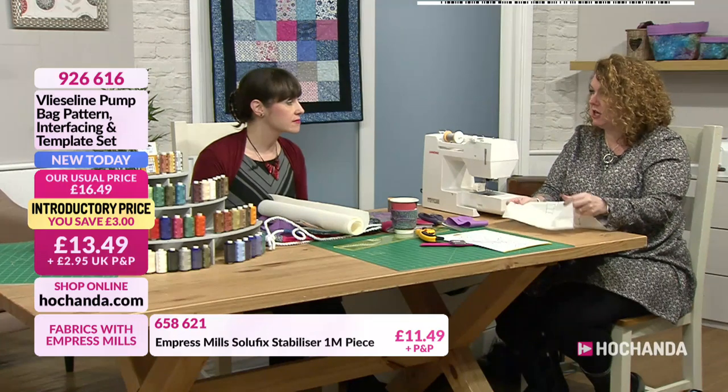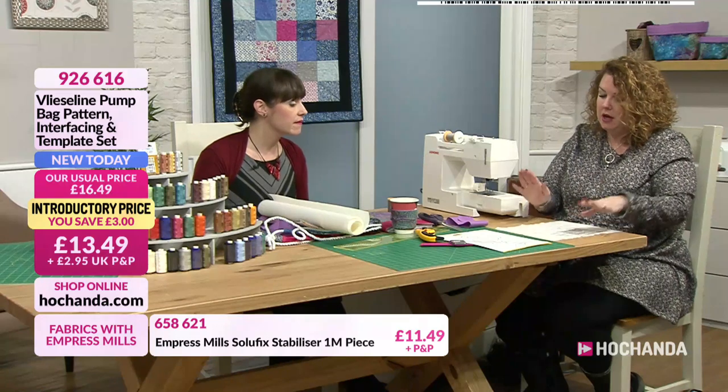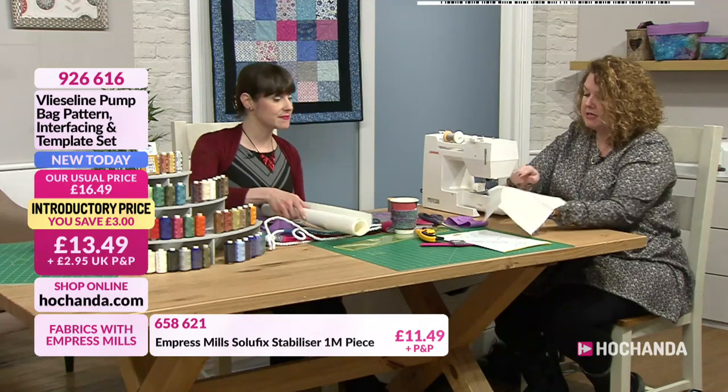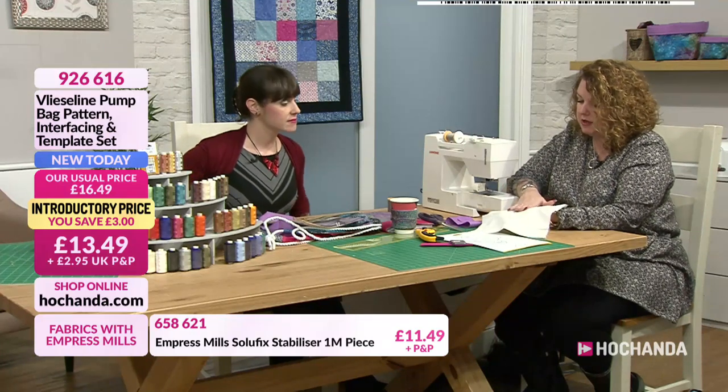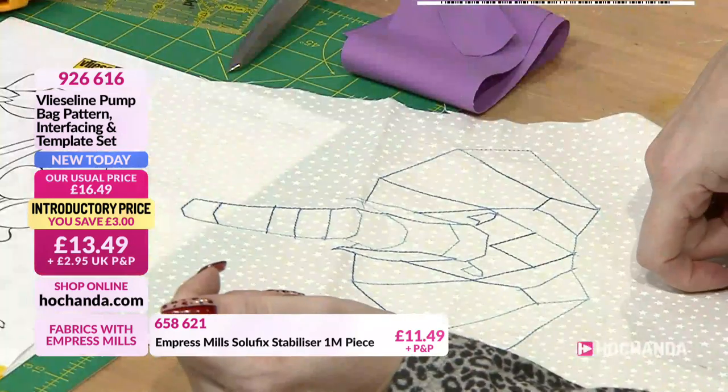I don't use any detergent or anything. I just get rid of all the bits of the glue. I popped it on the radiator and just gave it a quick press. And there's nothing left on there at all. It's just dissolved. It's really clever.